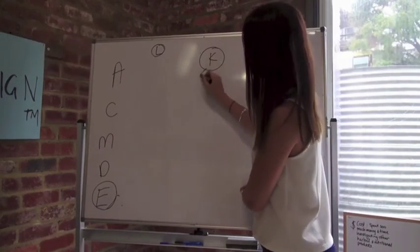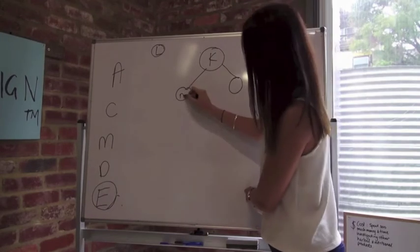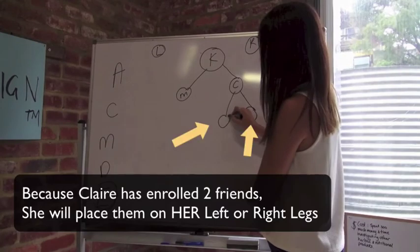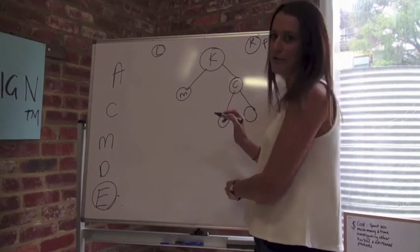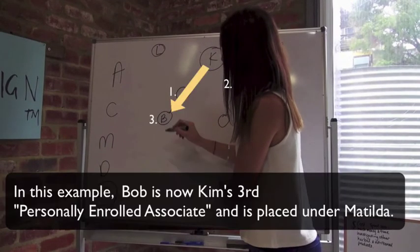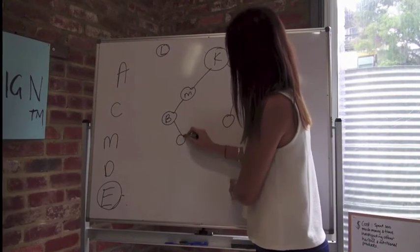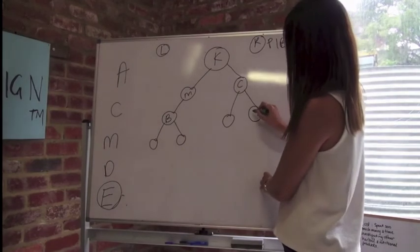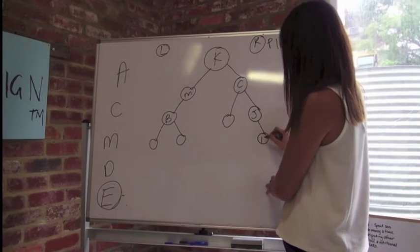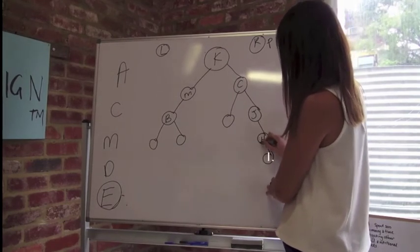So Kim shares with Matilda and Claire. Claire shares with 2 friends. Say Matilda doesn't share with any friends. That's okay. Kim enrolls someone else over here. Say their name is Bob. Bob shares with 2 friends. So then Claire's friend over here, Jane, shares with 1 friend. Say Jane's friend's name is Harry. Harry shares with 4 friends.